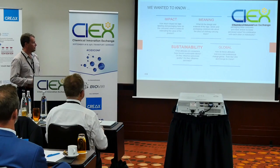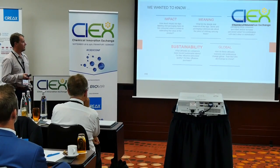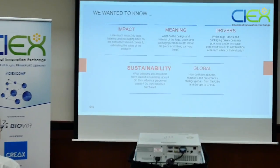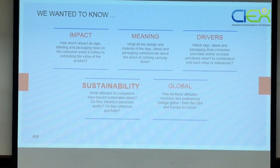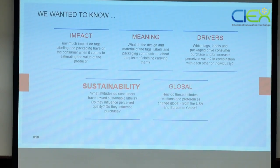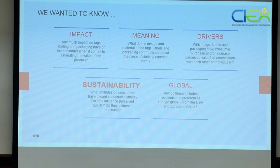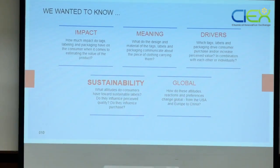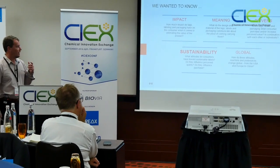So in doing our research, we're looking for the impact. What impact do tags and labeling and packaging have on the consumer when estimating the value of a product? They do enhance the value of a product in the eyes of the customer. What's the meaning? What can we communicate through the piece of clothing? Hang tags are a great example of that. Are you communicating 100% recycled material? You can do that through your hang tag and make it extremely obvious by printing it on a piece of recycled paper. How do they perceive value?